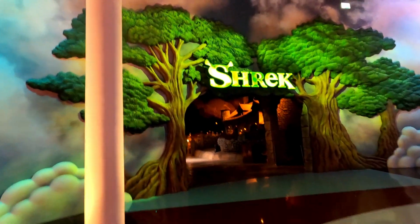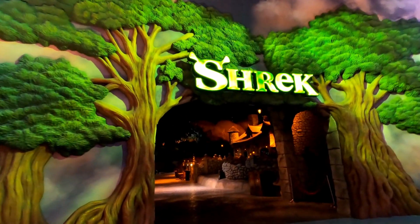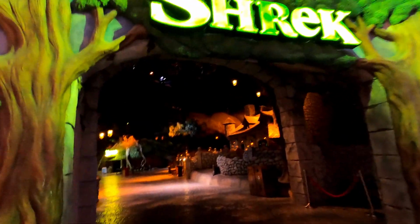Hello and welcome. We are about to walk around the Shrek area of Motiongate in Dubai Parks and Resorts. All of this land is Shrek related. This is just coming straight off the massive water fountain, which is available in another video.